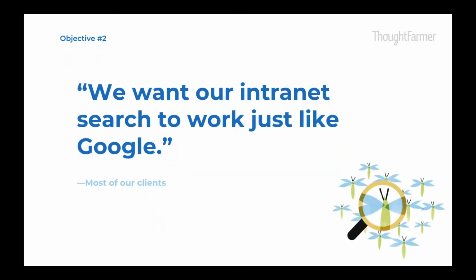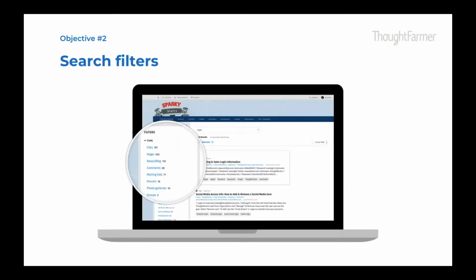All right, one of the other things that we often hear when people are talking about search is that we want our internet search to work just like Google. Now the thing is that when you're searching on Google and you're searching on the internet, it is a different type of search. It's searchability versus findability.